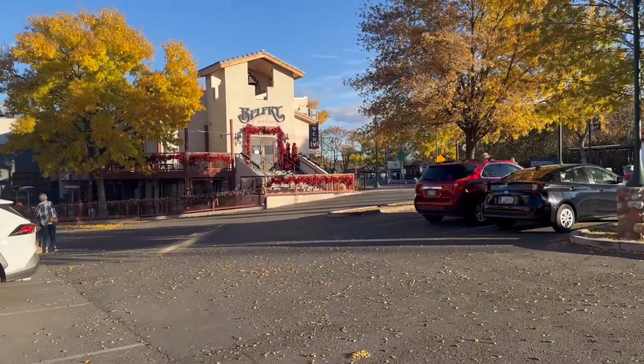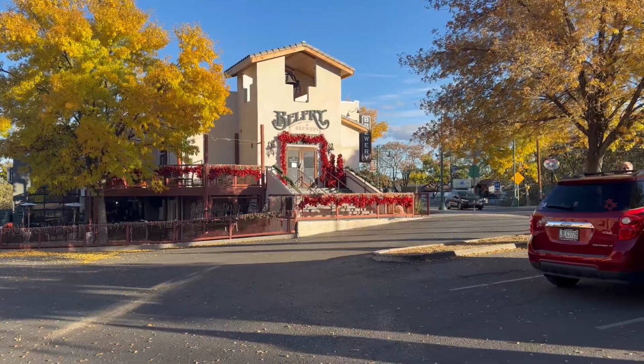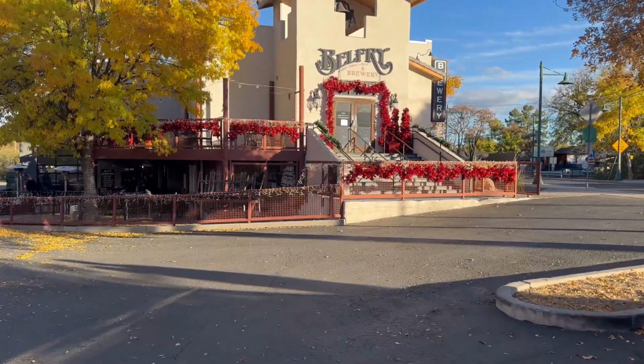Because I got off the gluten thing a couple years ago now, but they had great food and some good cocktails. So we're gonna go inside Belfry and check it out. It's an old church. And by the way, fun fact, if you ask, they'll let you ring the bell.